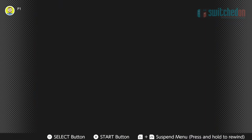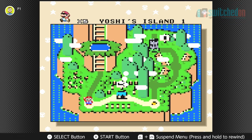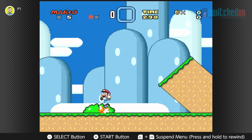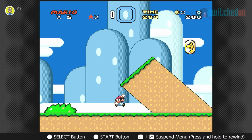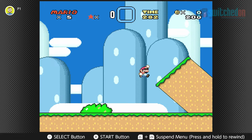I think I might have got Mario Land with my SNES at the time. It was like a pack that they did in the UK. I assume they must have done it worldwide. It's such a popular game. But yeah, I can't remember what other game I got with it. Unless it might have been Mario All Stars actually.